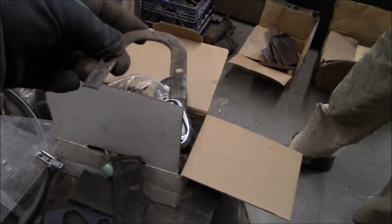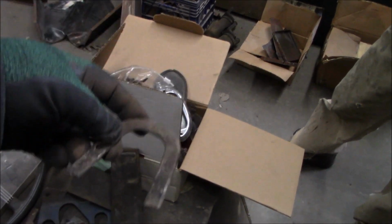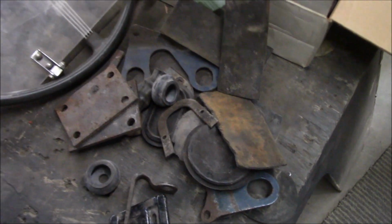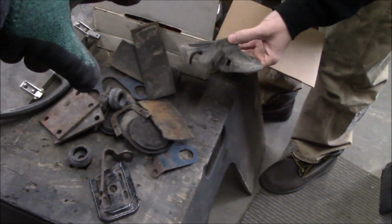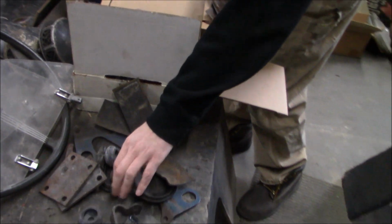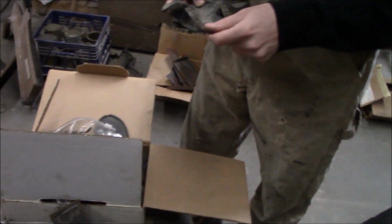This is for your handbrake gaiter. Screws to the floor. Yeah, that's the gaiter for the handbrake. That goes with that. Something like that.